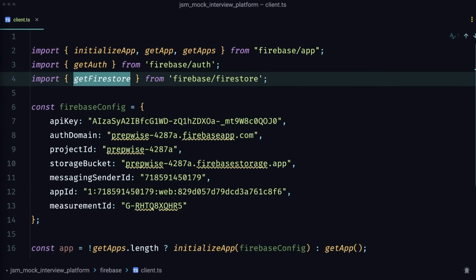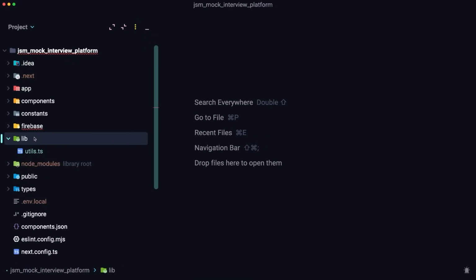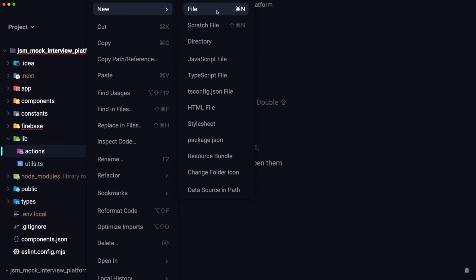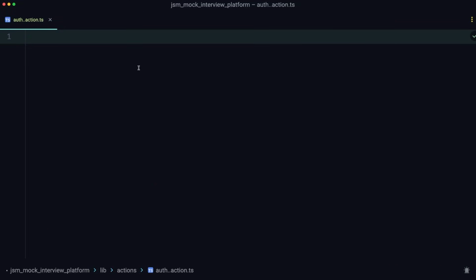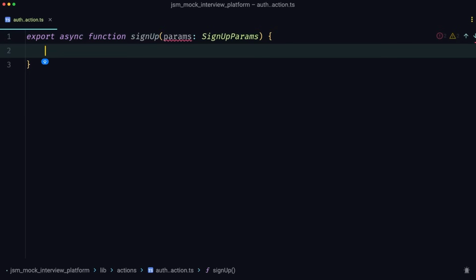So to dive right into it, let's create a new file within our lib folder. And let's create a new folder within it actually, and let's call it actions. And within actions, create a new file called auth.action.ts. And here we'll want to create an action for the signup. So I'll say export async function signUp, which accepts the params of a type SignUpParams, and we open up a function block.